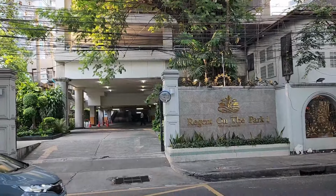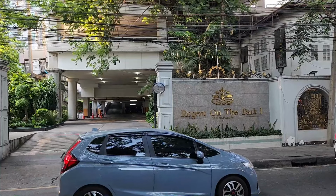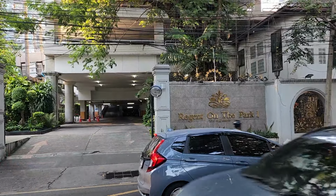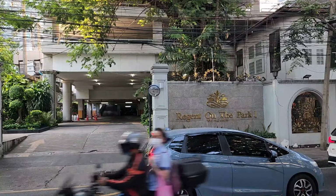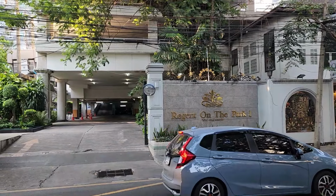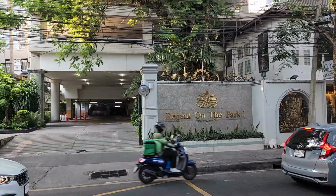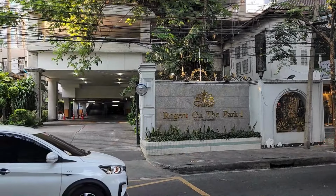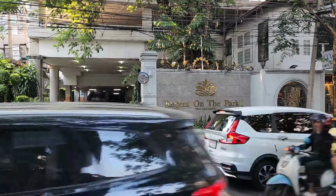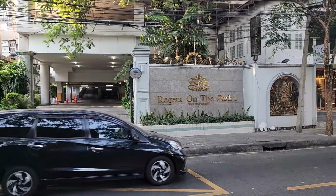But I'm out exploring. This is my street, Sukhumvit Soi 26, and I'm going to show you a couple of affordable places that I've run across in my condo search in the Phrom Phong area, which is right in the center of Bangkok. Asok would be a little more central, but that's harder to find a good deal. Here in Phrom Phong, you can still find some hidden gems. Well, anywhere really. But this building on the park one is not one of them. That's a pretty expensive building.